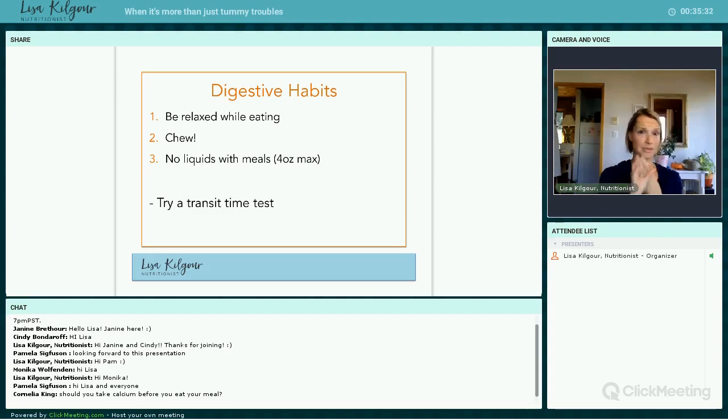So the 3 steps of good digestive habits is always being relaxed while eating. Stress shuts down our digestive system, particularly the stomach. And say we're eating at our desk, in front of our computer, in the car, in front of the TV, watching really gory TV shows like I used to, all of this is a problem when it comes to your digestive system. If you're under any sort of stress whatsoever, your digestive system is not working as well. So you want to take a few deep breaths and be really relaxed while you're eating.